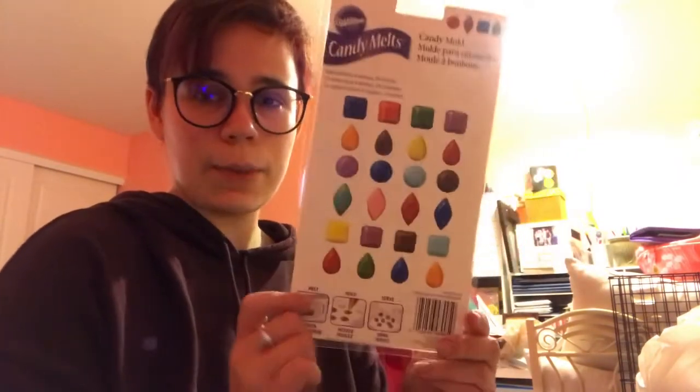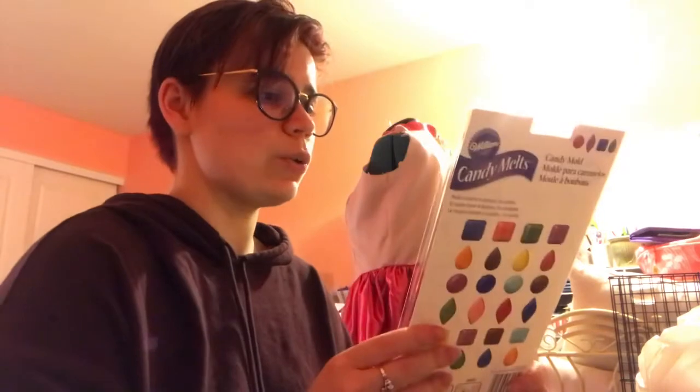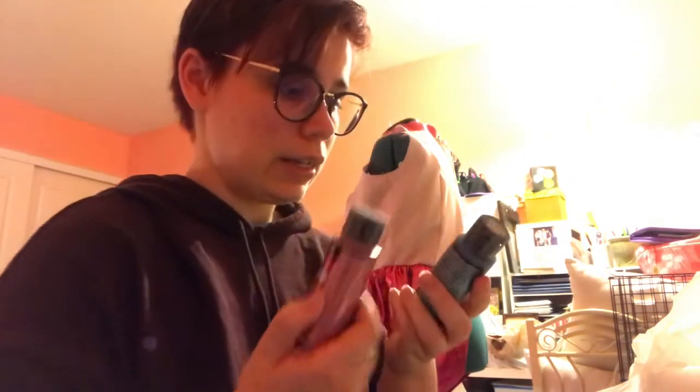I don't know if I'm going to like this yet, but it was on sale for like $1.74 or something like that. It's a Wilton mold, and it's to make all these different little gems, and I thought that was really cool. So I figured if I don't use it for this, I could use it for something else. So I got it. Then I went to the craft paint section. I found these two paints by Folk Art. The one I got is Garnet Red, and the other one I got is Teal Topaz.